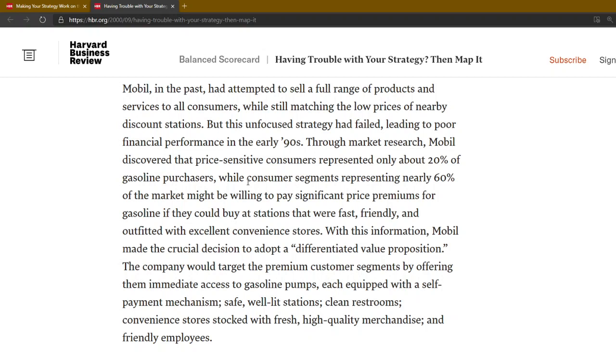The company would target the premium customer segment by offering them immediate access to gasoline pumps, each equipped with a self-payment mechanism, safe, well-lit stations, clean restrooms, convenience stores stocked with fresh, high-quality merchandise, and friendly employees.